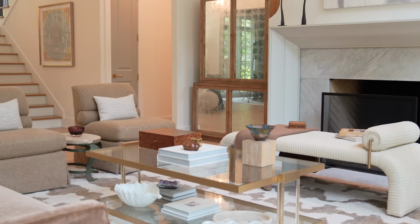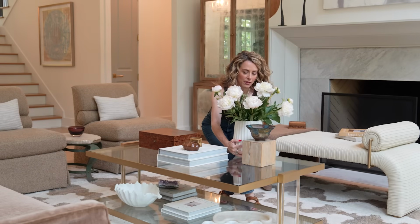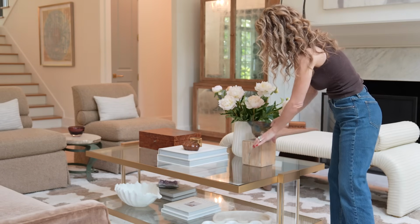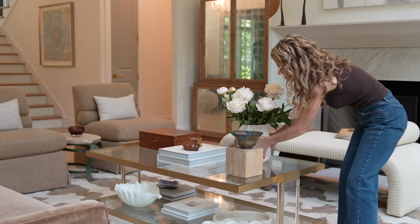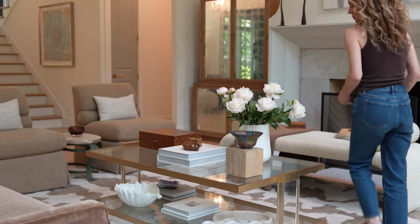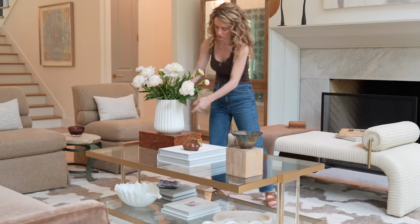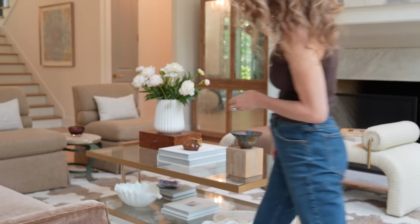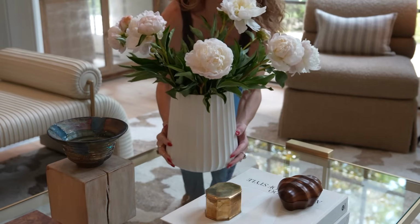Now, I'm not sure if I'm gonna keep the bowl where it is because I love having the flowers balance out that. Let's see here. Let's move some things around. Honestly, we may put the flowers. Let's see. How does that feel? Feels kind of tall. Okay, we're gonna go back down with these.